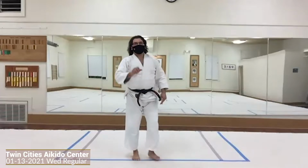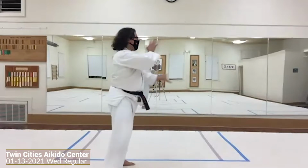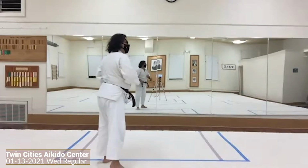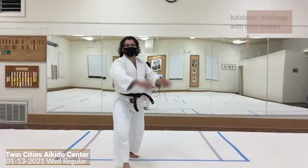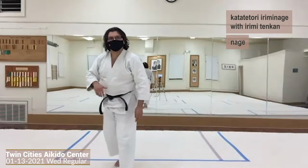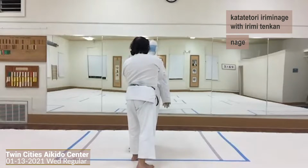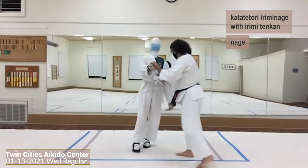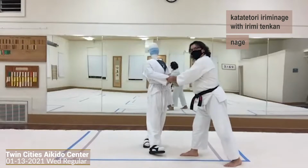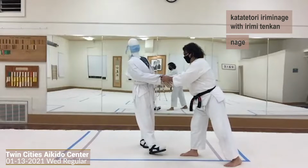So, that was Tai Sabaki number 2. That was tenkan. So we did kaiten, we've done tenkan. Now we're going to do a variant of irimi tenkan. Still again with that same Katatetori grip. So here, we're going to do partner. So as my partner grabs me here, I'm going to start with that front foot tenchin. What that's going to do is put me at an angle here. If you notice, I've also changed my hanmi.